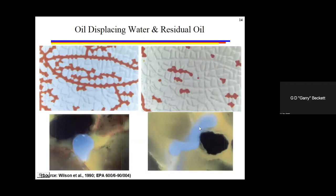This is probably some of the best work ever done in NAPL research. It's so old now that a lot of folks have forgotten about it, but John Wilson at New Mexico Tech and his colleagues did a lot of experimentation, both with models that were constructed, but also with sands and other materials. So starting at the top, this was oil injected into a water wet pore network that is designed based on a fracture network. And then to the right of that is the residual oil in that network after they drove water through and drove as much oil out as they could.